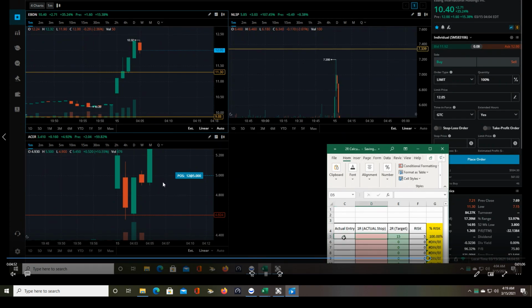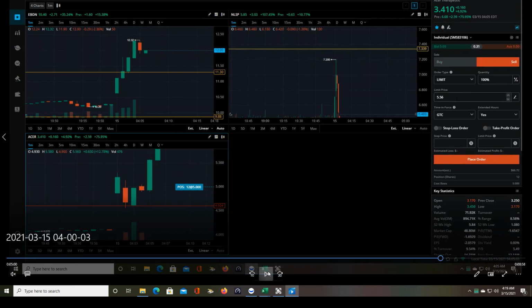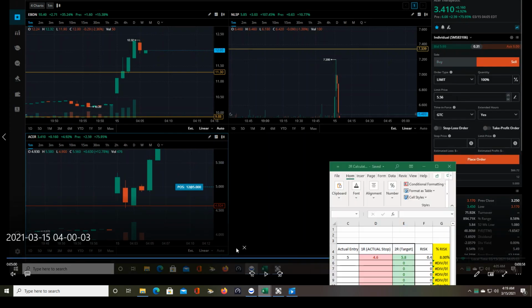Because it's a good setup. And what if this one fails, and then I miss that one and this one goes to 2R. So that's how the plan works. But notice what's happening is you just saw me enter all the data on my 2R calculator. $5. My stop loss is 460. That makes my profit target 580.